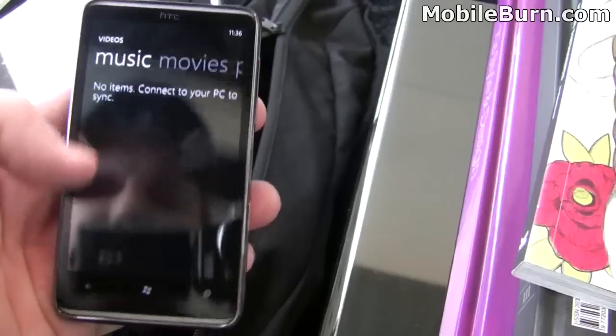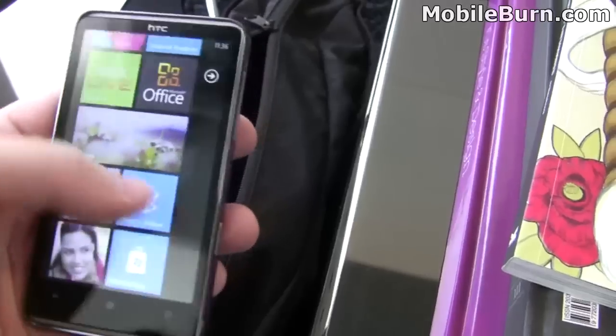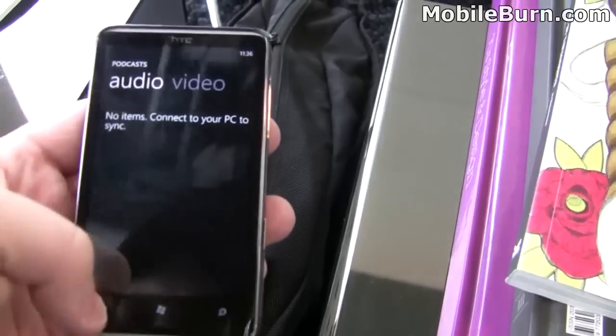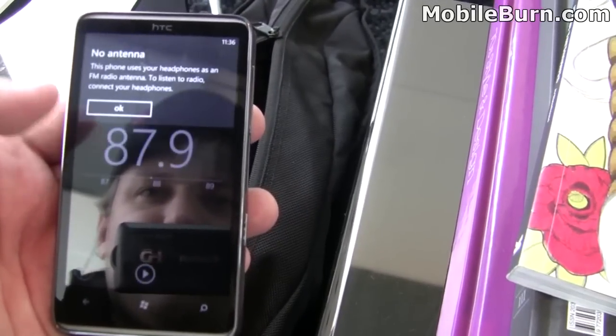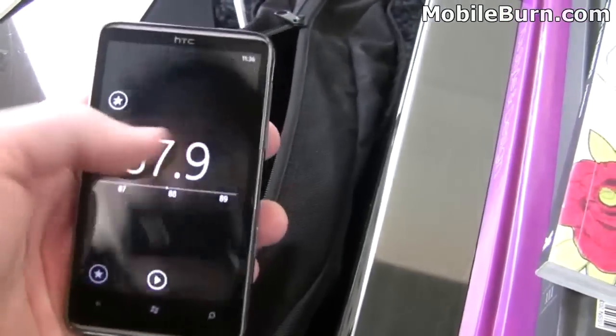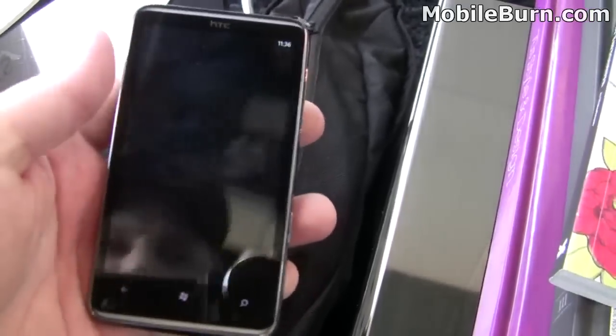See, again, we don't have TV or music installed just yet on this, but if you've used the Zune player before, very familiar looking. Podcasts, one of those. And it looks like there's also an FM radio on this, so if you plug in a headset, you'll be able to scan stations like so. Pretty cool feature there.